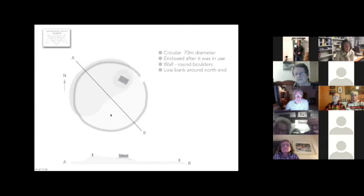It's 70 meters in diameter, and it was enclosed after it was in use. And I think really what you're seeing here, I'll just try and show it with a pen. I think this area here was the original burial ground. And I think later the wall was built.